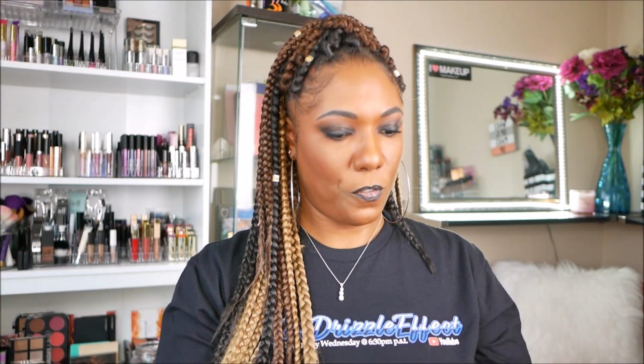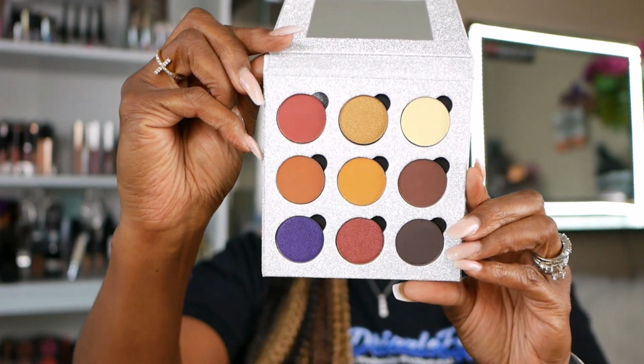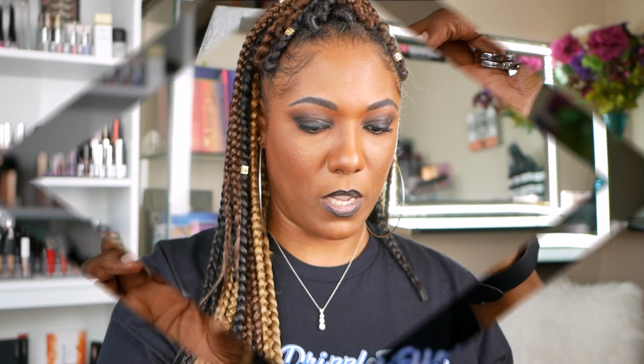Okay, so for the Malibu palette, their palettes have a mirror in them also, as you can see. But this is what the shades look like in the Malibu palette. So very, very pretty. I saw him hold these up and I was just like, okay, let me go check those out. They were $15 each, and I actually ordered them before they were even shipping them out. So I pre-ordered mine.